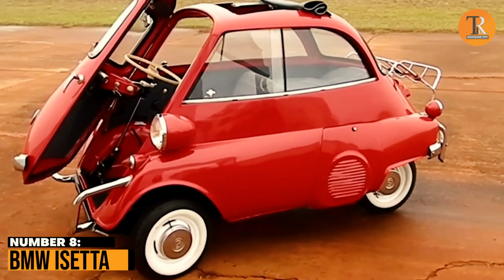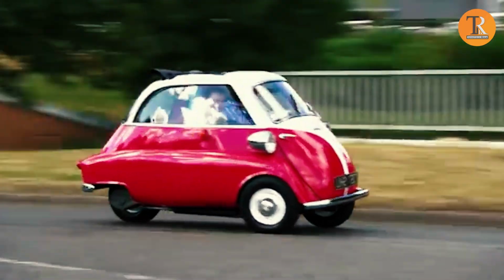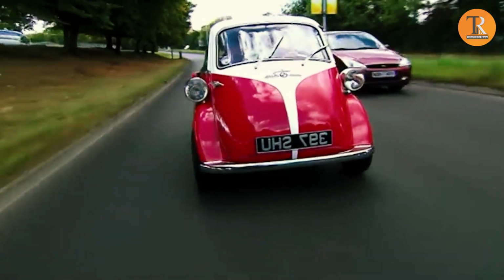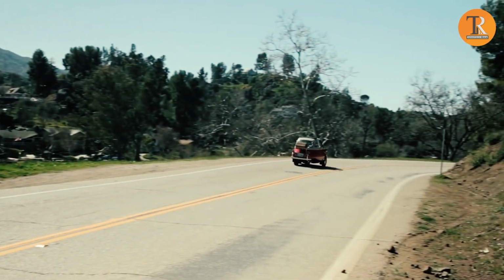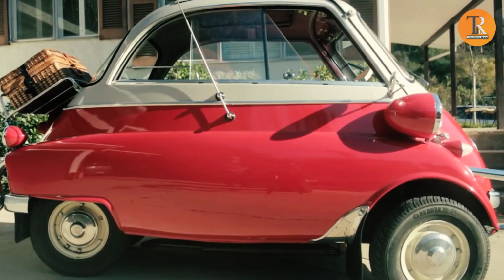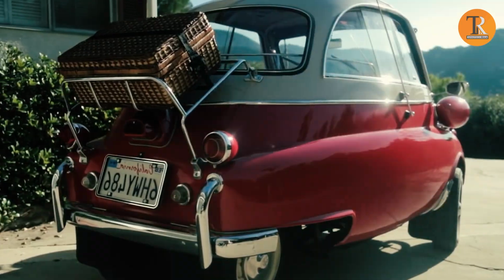BMW Isetta. Check out this little bubble on wheels that opens up in the front. That's the Isetta. It's like a tiny time traveler from the 1950s and 1960s. This super cute car is famous for its small size and special design. It's only about 7.5 feet long, so it's perfect for zipping around in the city. What makes it really cool is the door.